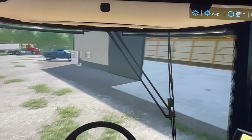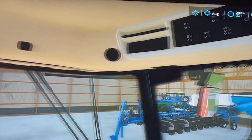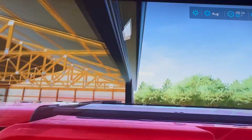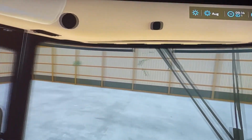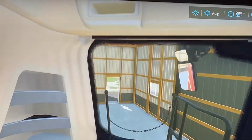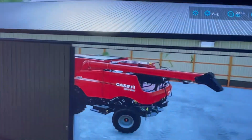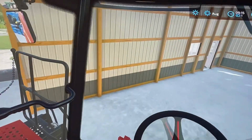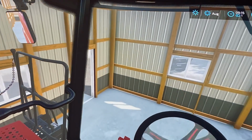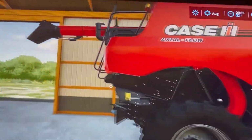Let's see, will she fit? Let me check. Oh, looks like it might barely fit. Let's see if we can get it further in so we can see how close it actually is. Oh, actually, we got like a foot and a half of room. Okay, had some good room there. Back this over here, not hit any walls while I'm at it. There you go. See if it fits in the shed real nice. It does.